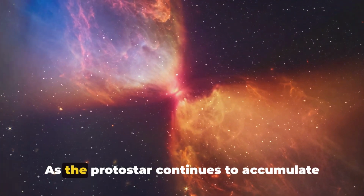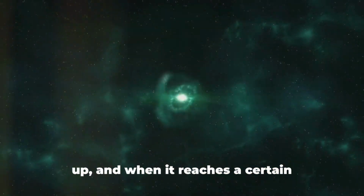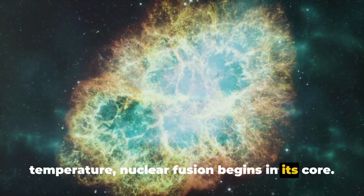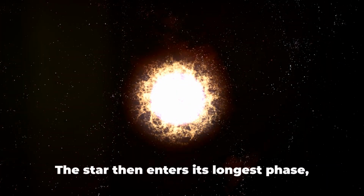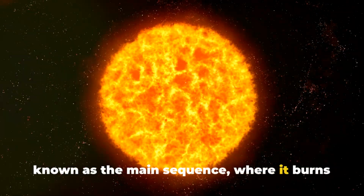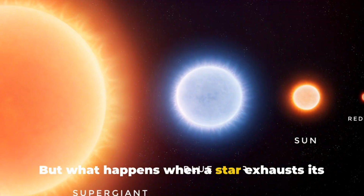a protostar. As the protostar continues to accumulate mass from the surrounding nebula, it heats up, and when it reaches a certain temperature, nuclear fusion begins in its core. This is the birth of a star. The star then enters its longest phase, known as the main sequence, where it burns hydrogen into helium for billions of years. But what happens when a star exhausts its fuel?